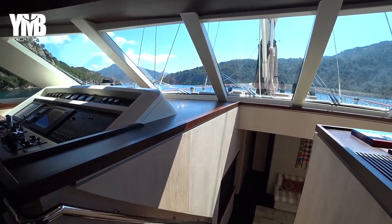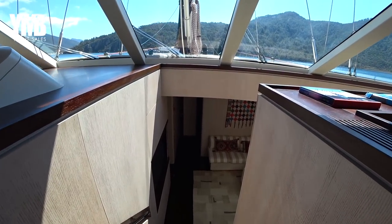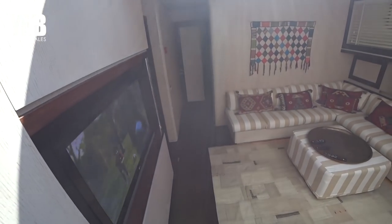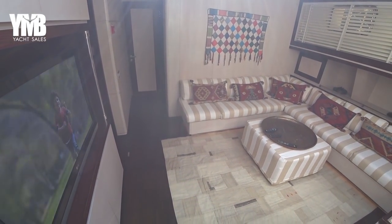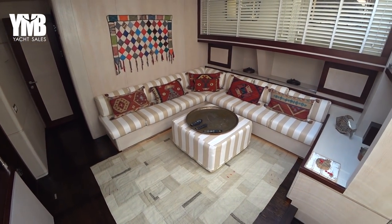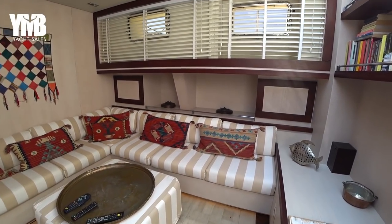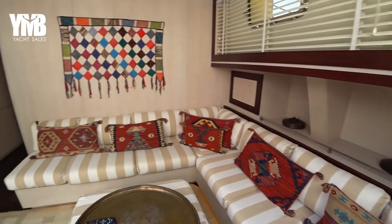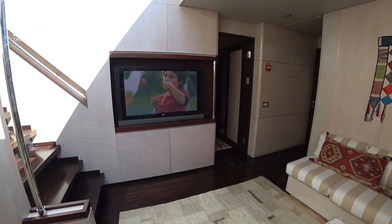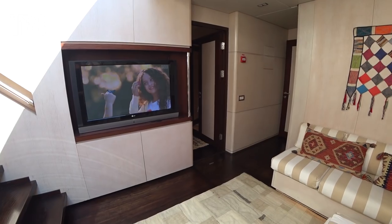So now we are moving to the forward accommodation and crew area. It is starting here with quite an unusual space, which is kind of a TV room. Very nice place to gather or to separate guests from the ones who are staying in the salon. Here is the TV. So it's a perfect place to watch TV, play Sony PlayStation, or just relax.